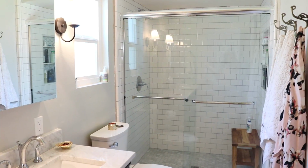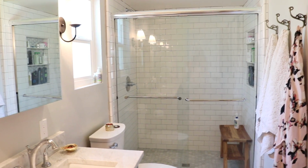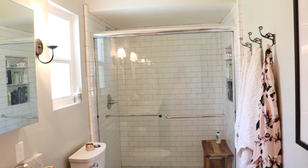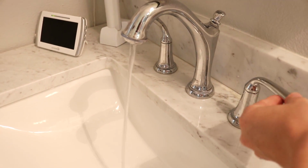So I went with chrome accents. I think chrome just looks really classic, and it's what we have in our guest bathroom and also our kitchen. So I like when homes tie things together. I like each room to kind of have its own feel, but certain elements I think should piece together well. I wanted something that was kind of feminine, so I really love how these look. These are by American Standard. I'll turn it on so you guys can see.